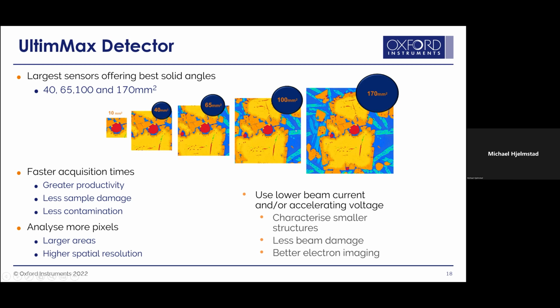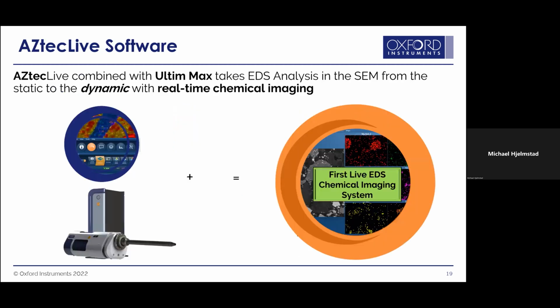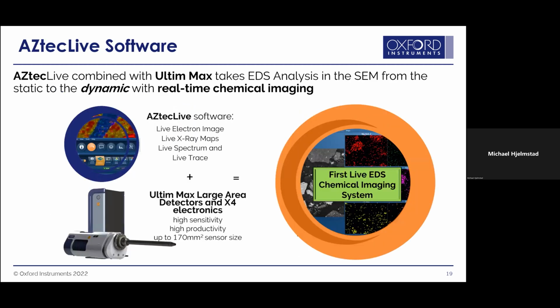So that's why we brag about these really large detectors, and that's where the real benefit exists. And they work across the board the same way. The other thing we couple it with is the AZtec Live software.